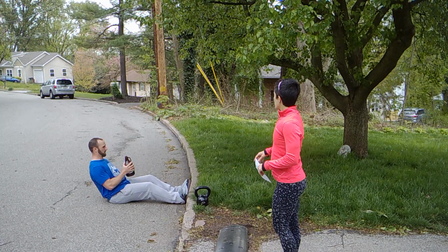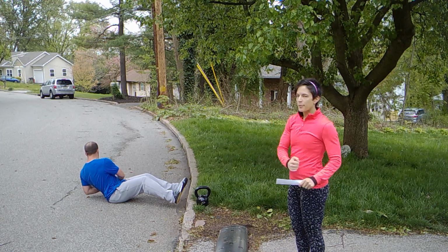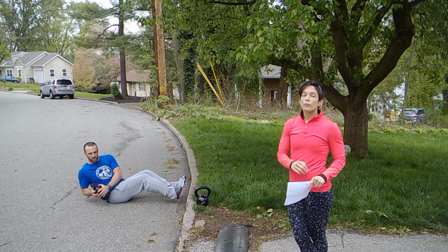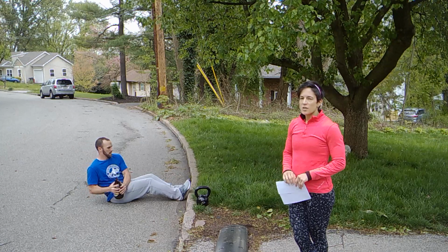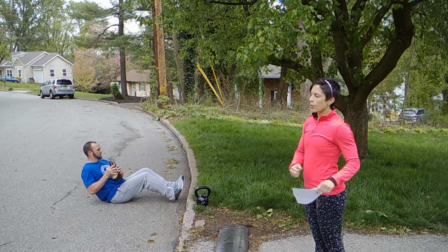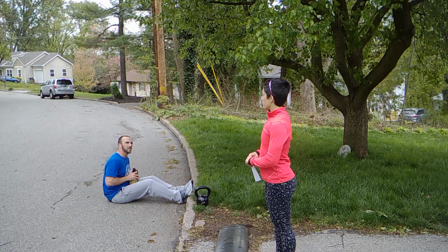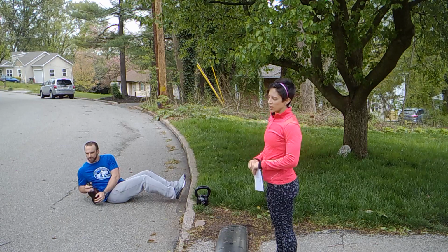So John is going to balance on his butt, and he's going to tap by one hip, rotate, and tap by the other hip. He's going for range of motion. Josh, here's what we don't want to do. What we don't want to do is keep the chest facing forward and just the arms move quickly side to side. He's going for that nice, twisting, full range of motion.